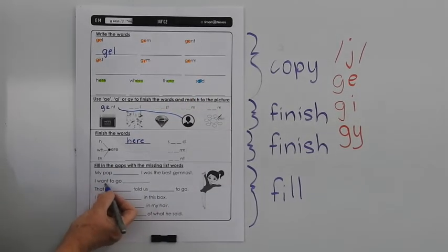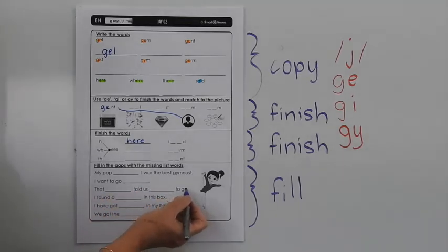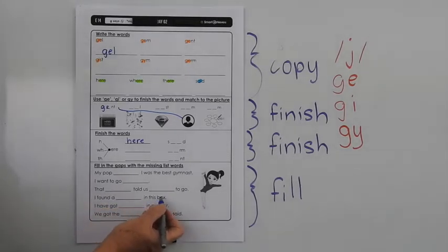Let's see. I want to go. That something told us to go. I found it in this box. I have got something in my hair. We have got the of what he said.